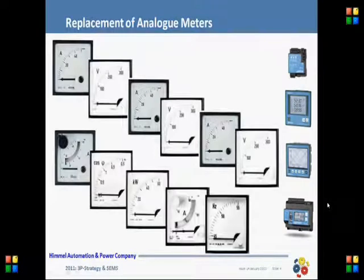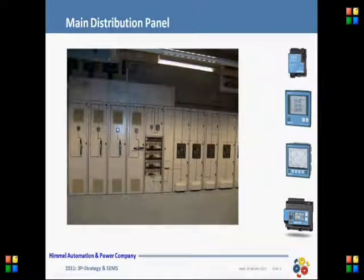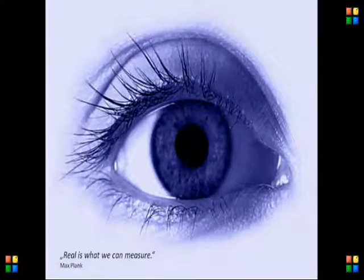So in this slide, we are seeing the traditional ways of measuring electrical parameters. For example, ammeters, voltmeters, kilowatt meters, power factor, or frequency meters are used. These are all being replaced by intelligent meters like these, which can measure up to 800 parameters. So here you can see in the main distribution panel, we have only a single color. This is a saying from a famous scientist, Max Planck: real is what we can measure.